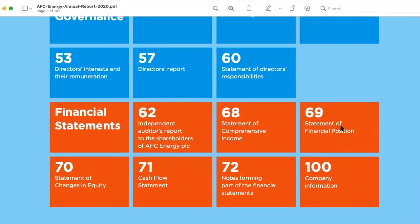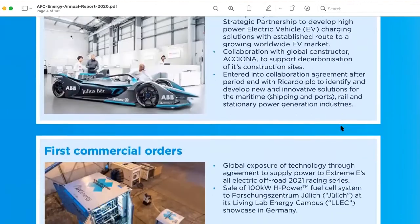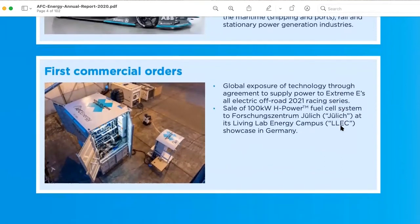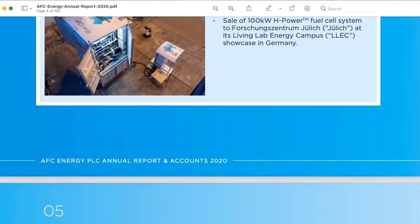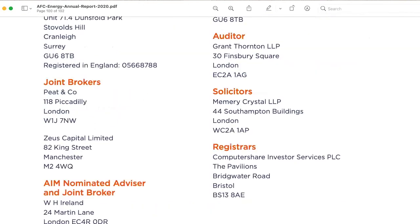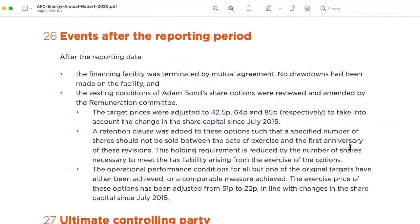A few of their highlights, I thought, were things that they're actually up to, route to market, the first commercial orders. So they're starting to get these commercial orders coming in, so the contracts are there. So hopefully we're going to start to see some revenue coming through pretty soon. And what we might do is look for the last bit, which is the post balance sheet, so events after the reporting period.